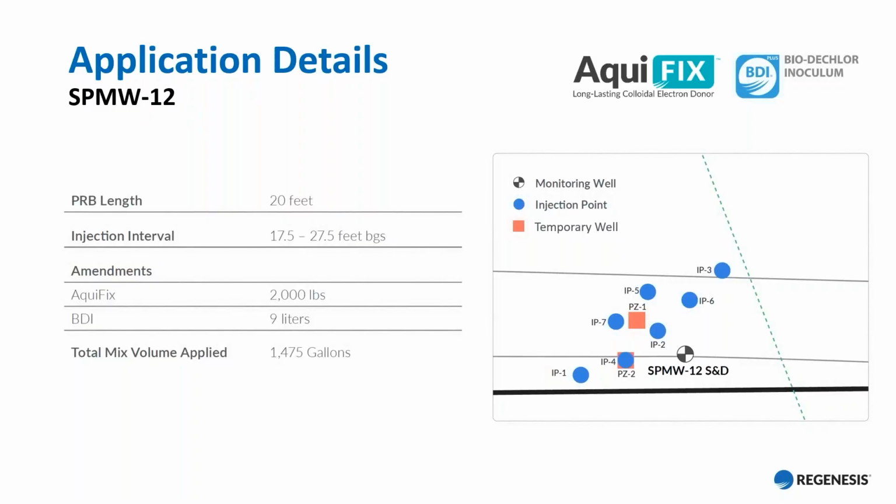I'll walk through the two different areas a little bit more in depth now. The first is the area where we did just AquiFix by itself. In both cases, we made permeable reactive barriers just up gradient of the monitoring wells that we were working on. We know that there's a continuous feed of contaminants as the groundwater moves from the northwest to the southeast. The barriers were roughly 20 feet long, and we injected over about a 10-foot interval.